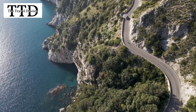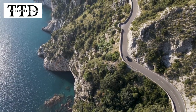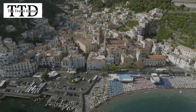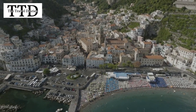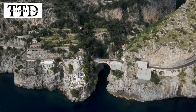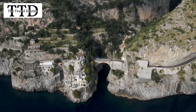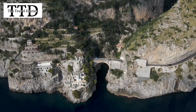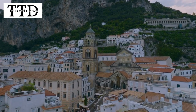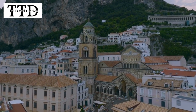As we traverse its winding roads and cliffside pathways, we are greeted by a panorama that seems straight out of a postcard. Our first stop is the town of Amalfi, a gem that lends its name to the entire coastline. Here, ancient alleyways intertwine with vibrant piazzas, offering a glimpse into the region's medieval past. The Amalfi Cathedral, standing tall in the heart of the town, is a testament to the area's architectural splendor.